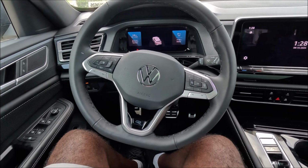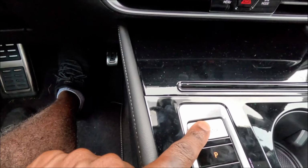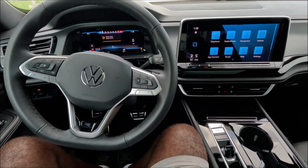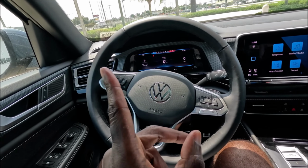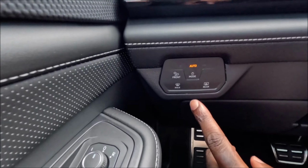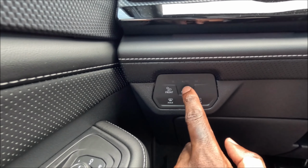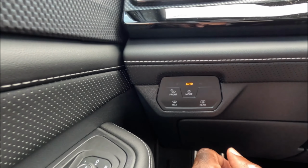So let's get it started first by putting our foot on the brake pedal, and now we are alive, and this is where the fun begins. So first things first, go to the left-hand side. You will see our lighting controls here with this haptic panel that will turn on our lights, or do auto if you want. You could do your front lights right here.